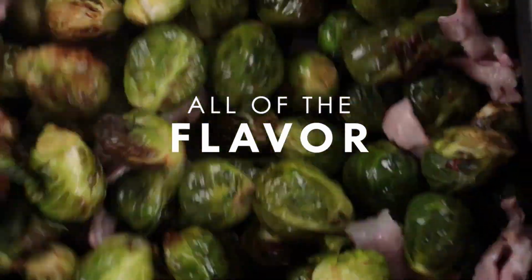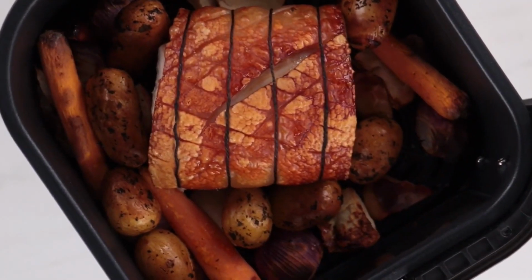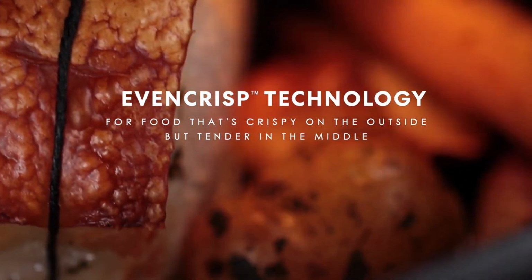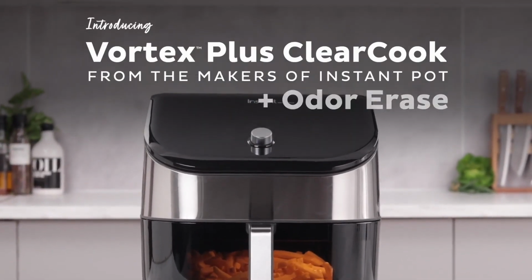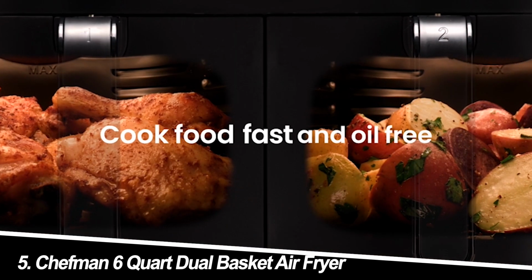My experience, the Instant Vortex Plus is a powerhouse. It cooked everything quickly and evenly, and the odor erase technology actually works. The app is a nice touch, but some users might prefer the simplicity of physical controls. Number 5. Chefman 6-quart Dual Basket Air Fryer.